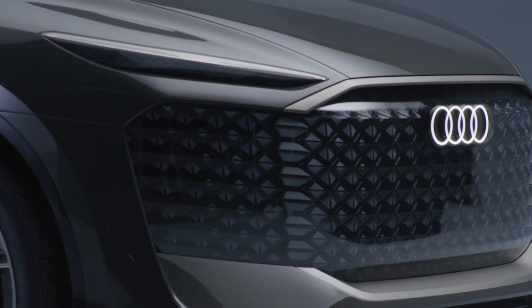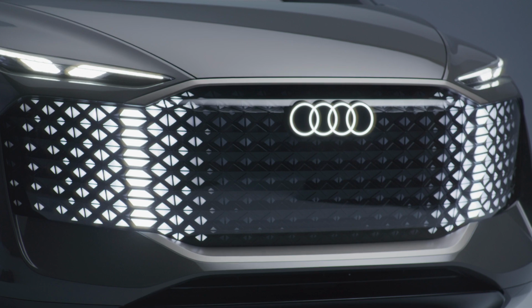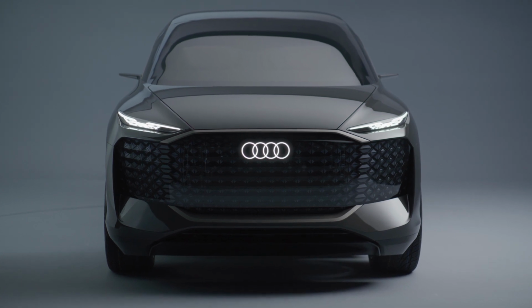Another one was, for example, the front end. The customers asked for a face which is self-confident but non-aggressive. And I think we achieved it because the lights are quite high and the look is quite self-confident. Of course, we have our single frame in a new interpretation. So I think we did a face which perfectly fits the requirements.